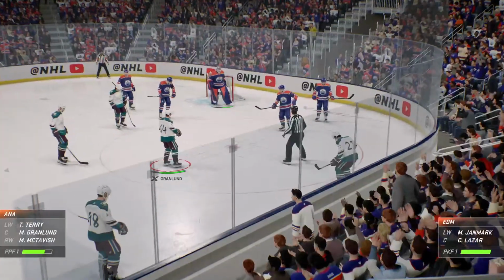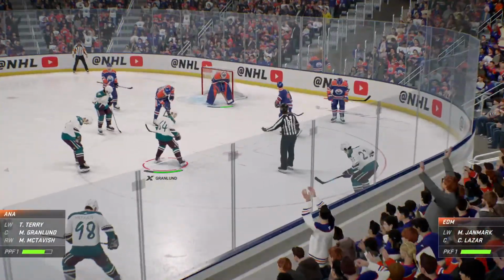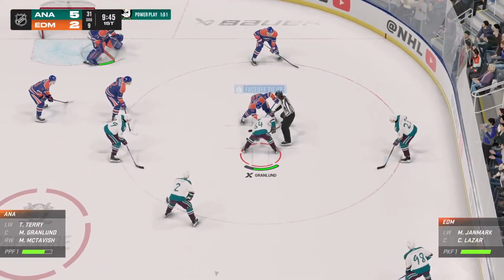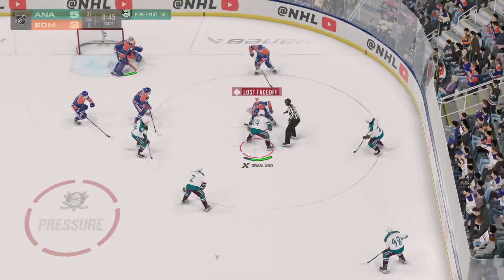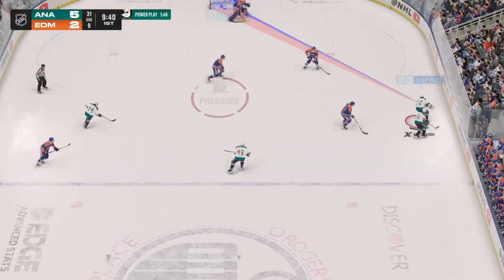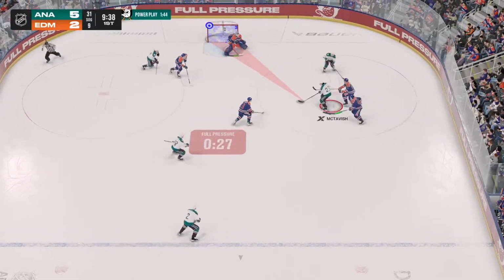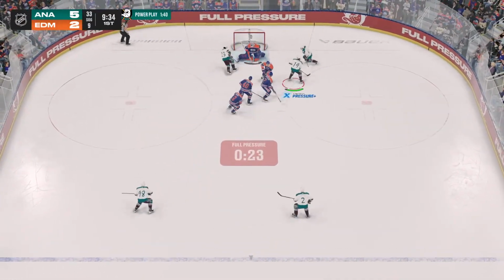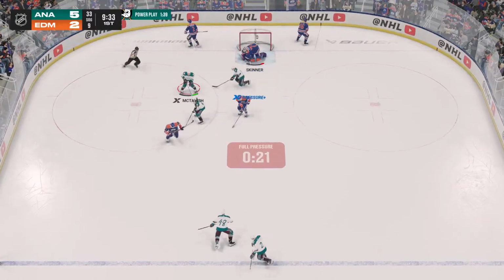How athletic. Granlund's ready for the draw as we get set to resume this power play. And they win the draw here in their own end. The Ducks gain control of the puck. Oh, look at this. Oh, he got all of that. What a save by Skinner. And he fights off another save.